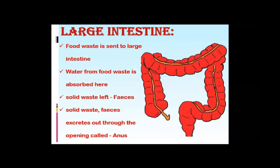Now the next is large intestine. It is the end part of the digestive system. This is large intestine.